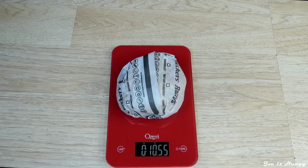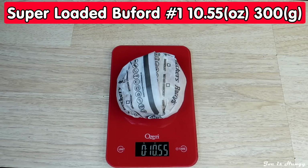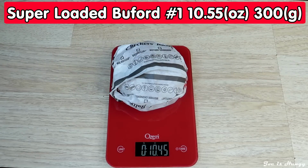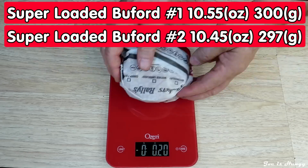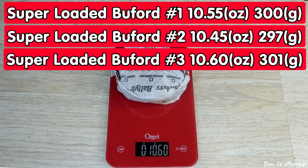Super loaded number 1 weighs in at 10.55 ounces or 300 grams. Super loaded number 2 weighs in at 10.45 ounces or 297 grams. Super loaded number 3 is 10.60 ounces or 301 grams. Well, the difference between the heaviest and the lightest is less than 10% of the average weight of all 3. So today, Checkers, you pass the Joe is Hungry consistency weight test.